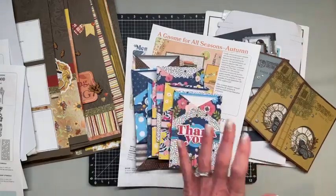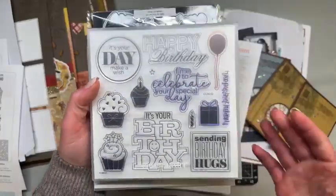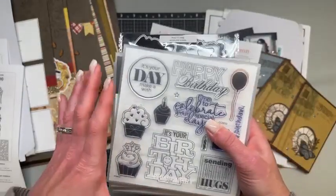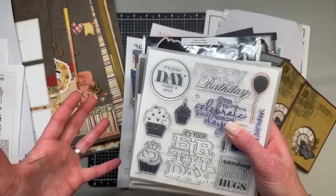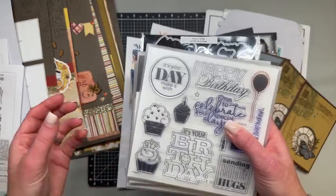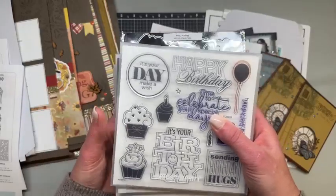But I'm going to show you some cards that I made for that class, and I want to show you the stamps and the thin cuts as well. So what is interesting to me is when I got these in my order and I looked at them, I just didn't envision the images and the sentiments being that big. Looking at the flyer, it looked like they were much smaller than that. So I was kind of shocked when I got them.